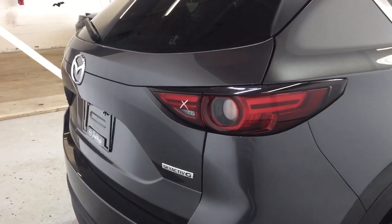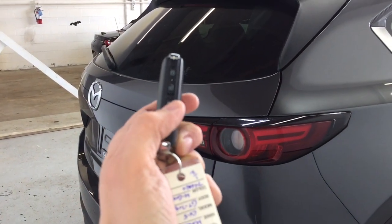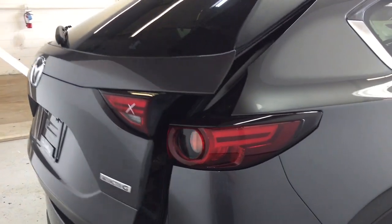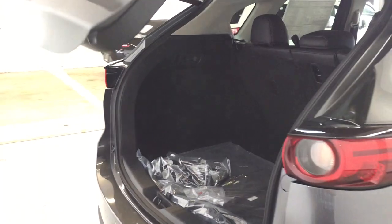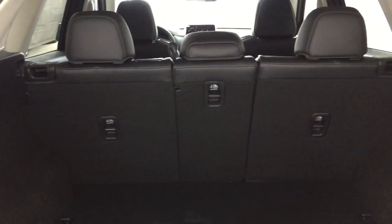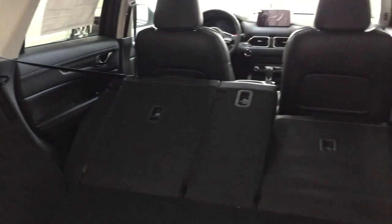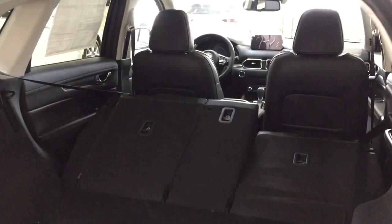And you have your power liftgate as well. If you hold down the button on the key fob, it'll open right up for you. Lots of cargo space here in the back. You do have your 40-20-40 split rear seat. Power outlet there on the right-hand side. And to fold down your rear seats, you can pull on the tabs here. Same with the left-hand side, just like that. And then you have extra storage for whatever you need to carry around.